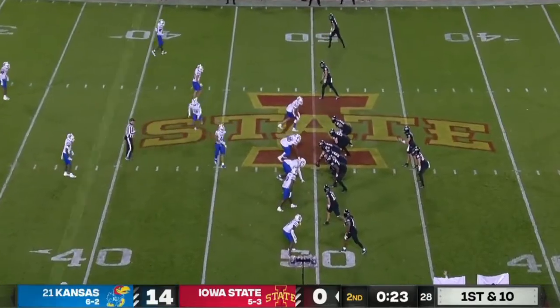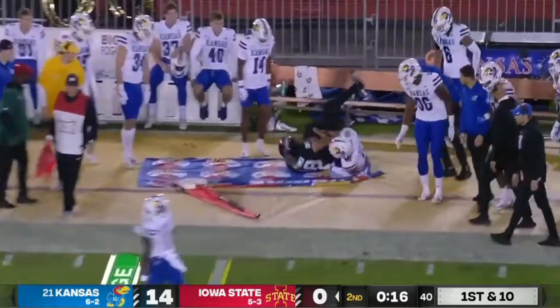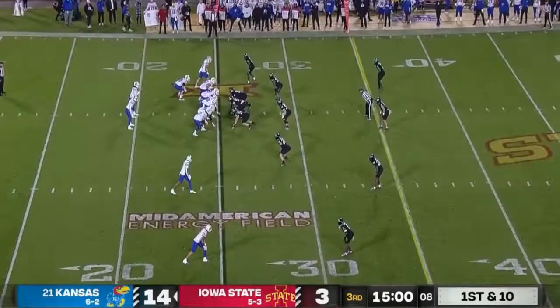And not just gives your team a little bit of momentum, but puts you in favorable down and distances. Here we go. Becht's elusive. Throws to the sideline, and he's got. This one is from 35 for the veteran. And Chase Contreras gets. Iowa State.